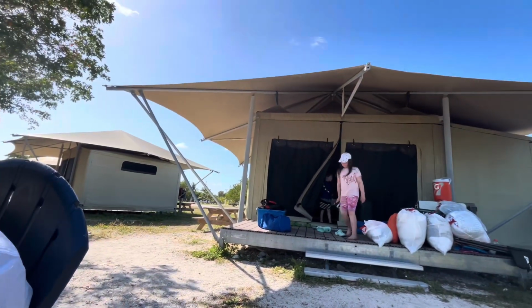Our original plan was to tent camp. We got here, and not that it wasn't nice, it's nice, but the kids had sunburnt faces, it was a little bit warmer than we thought, and they had all these really nice glamping tents available. So we did it. Sometimes you got to know when to hold them, you got to know when to fold them. So we upgraded to the nicer tent. Thanks, David.